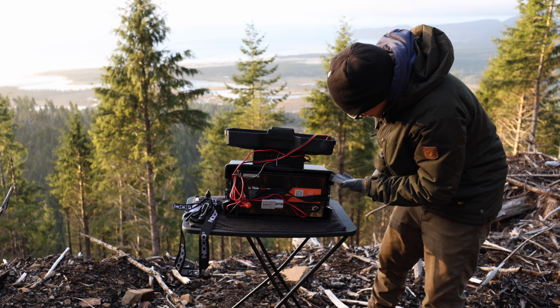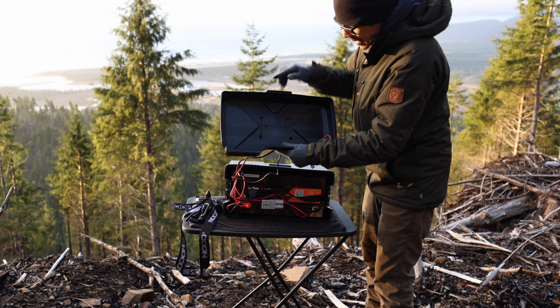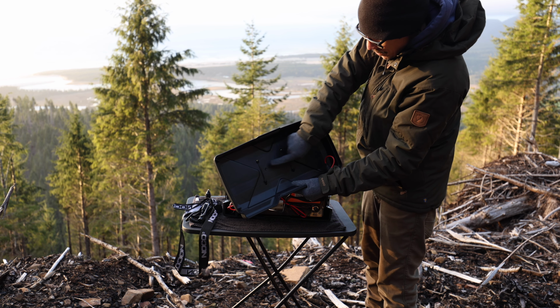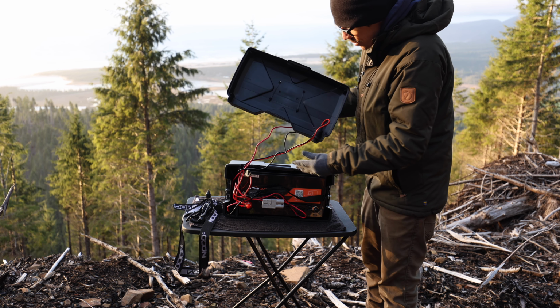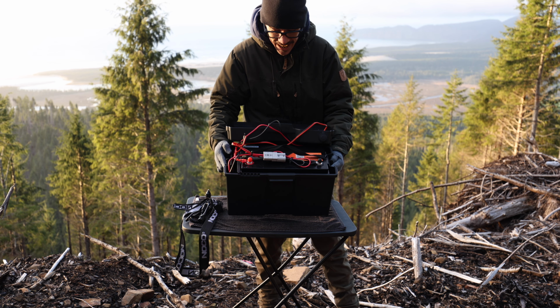So that's it. This is as simple as it gets. This was really inexpensive, and I drilled holes in the top and ran zip ties through to hold on the charger, just so it's all in one spot and just really nice and convenient. And that's it. It's that simple.